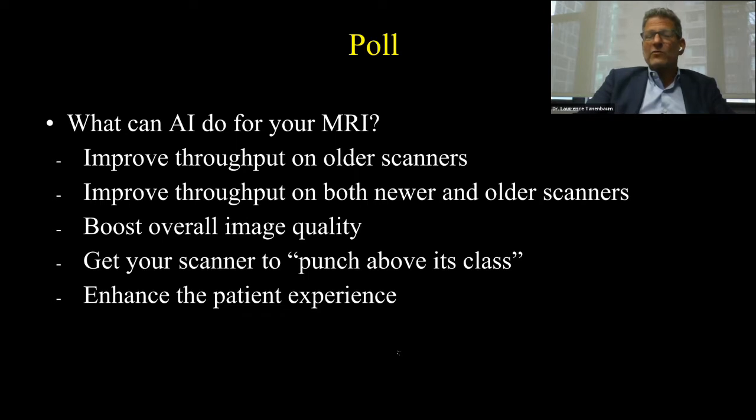Gives you a sense of who's reading ahead and who's listening to me. All right, it looks like we've got over half the people have voted, and I'll go ahead and end the poll. And it looks like, interestingly, the number one response says that the registrants see a role for artificial intelligence improving throughput on both newer and older systems. And that's a bit of a surprise to me.